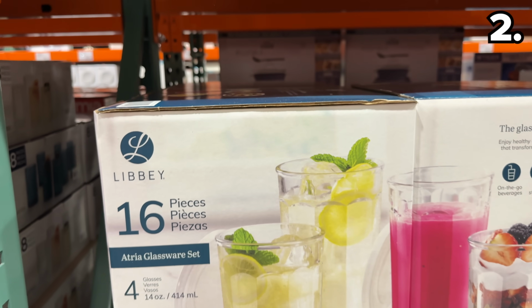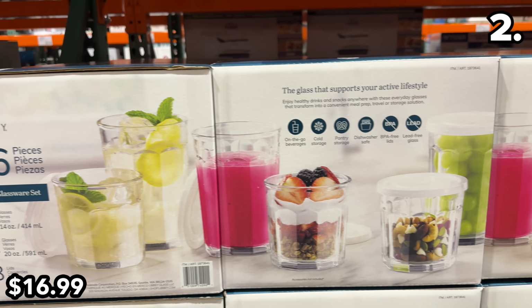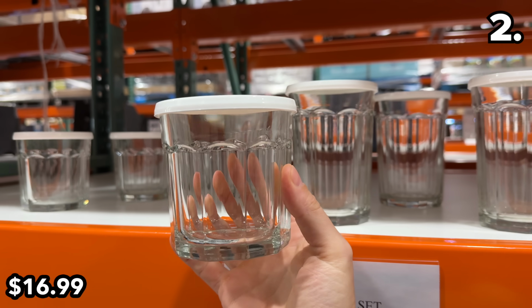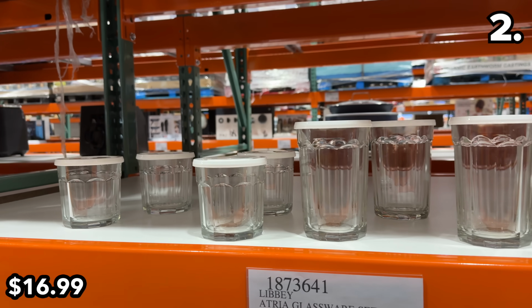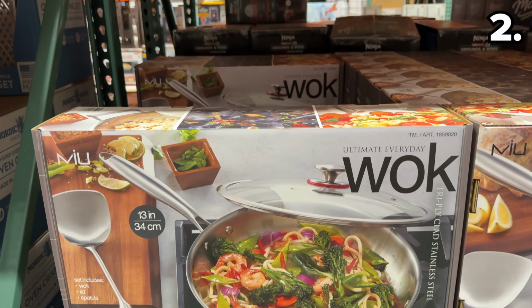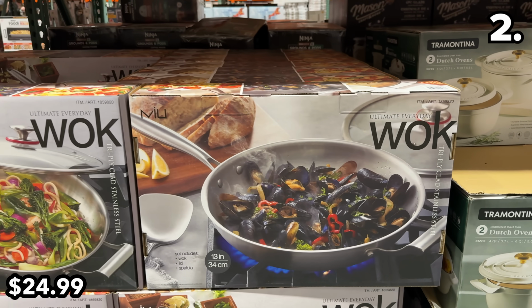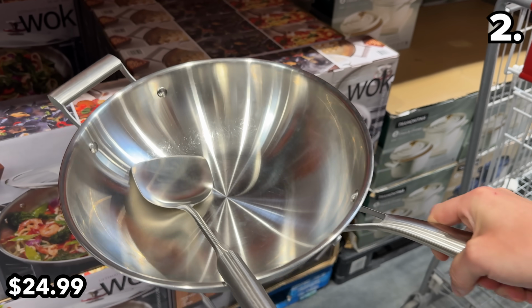For a more versatile option, this 16-piece glassware set at $17 includes 8 glasses and 8 lids, allowing you to take your beverages or snacks on the go while keeping them free from bugs or debris during the summer. This stainless steel wok, new from the Miu brand at $25, is dishwasher safe, induction ready, and includes both the lid and spatula for the price.